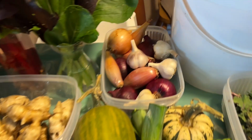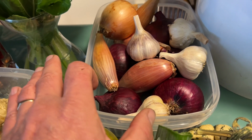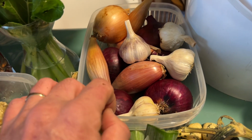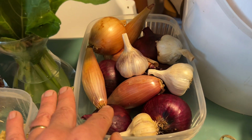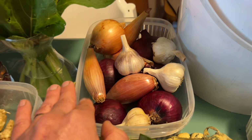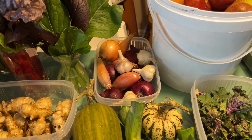And then from the store, obviously the store's full at the moment of these sort of banana type shallots and red onions, white onions and garlic. We haven't got any true shallots this year, apart from our seeds for next year, because we just had a really, really bad time with shallots due to a variety of circumstances, which I explain in a video that will be going live next week.